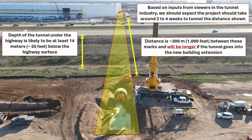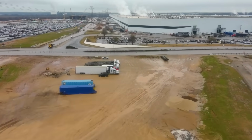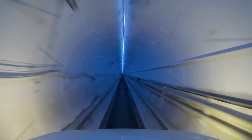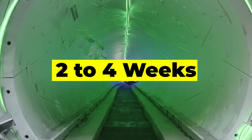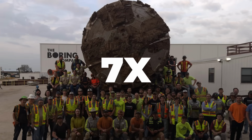From the photographs of the site, this new tunnel will likely be around 300 meters or 1,000 feet long and could go longer if the company wants to build it directly into the warehouse building on the other side of the highway. That distance will likely take somewhere between 2 to 4 weeks to dig, even though Prufrock 3 is supposed to be around 7 times faster than its predecessor.